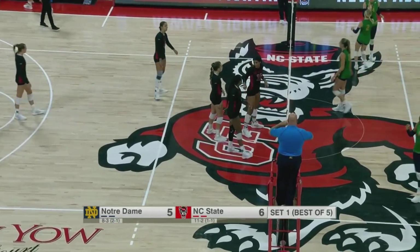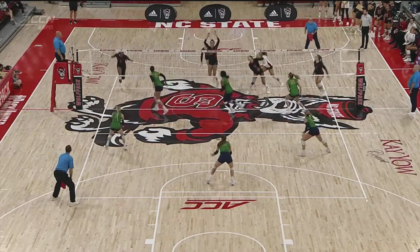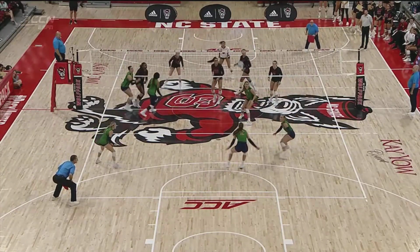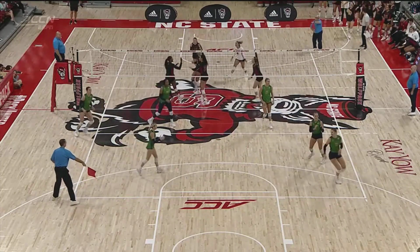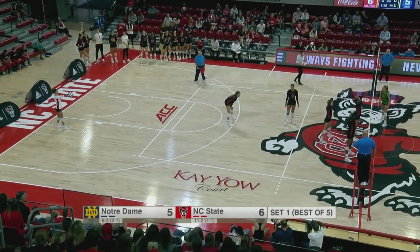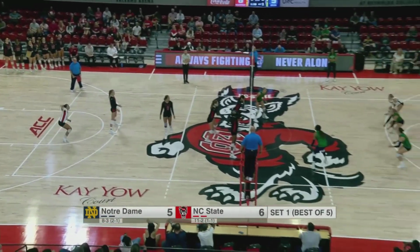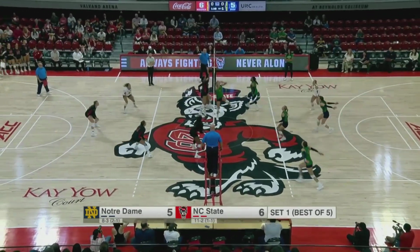It's a great move by Williams, using the top hands of the block there, trying to aim for a touch, that deep back corner. One of the hardest spots to defend on the court. If Lucas Labe can get his pin hitters involved in this match, I think that's a huge advantage for NC State. Absolutely. Their pin hitters are one of their strongest players on this court.